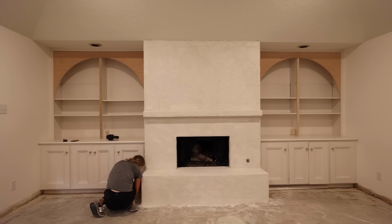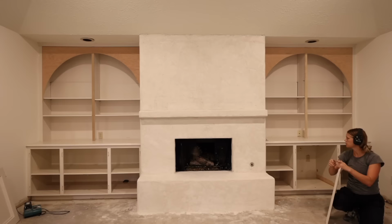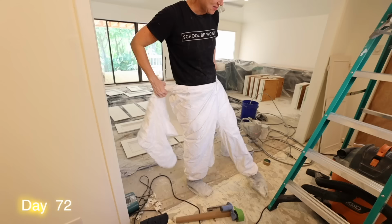Still getting ready for paint. It's dark outside. I'm hoping I can get the primer on tonight though so it can have time to dry, because I need to get all these doors off, the shelves off, and we'll see how late I want to stay. After a few days of prepping and then priming, I got my paint suit on and was finally ready to get the first coat of actual color on these cabinets.